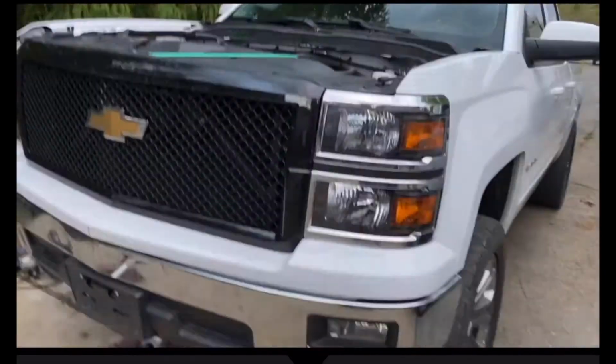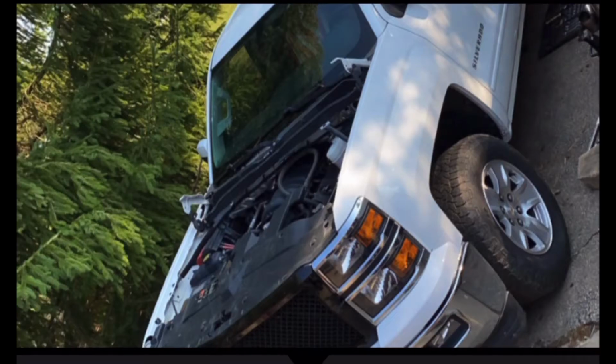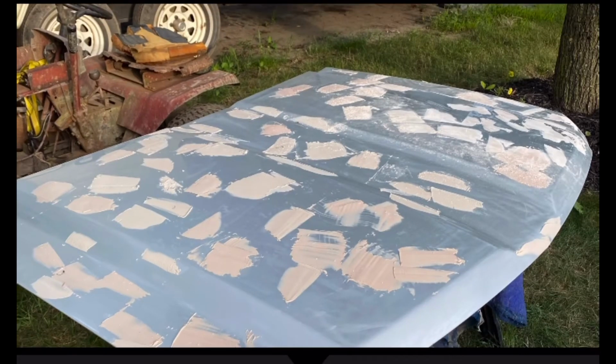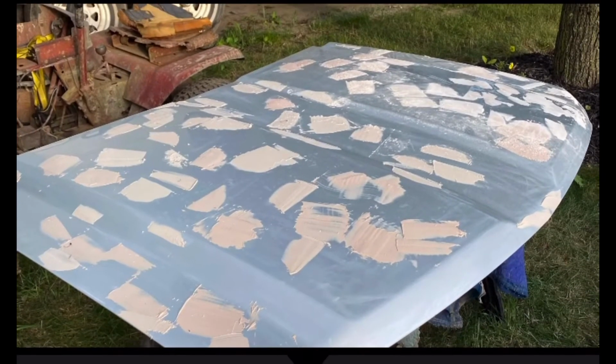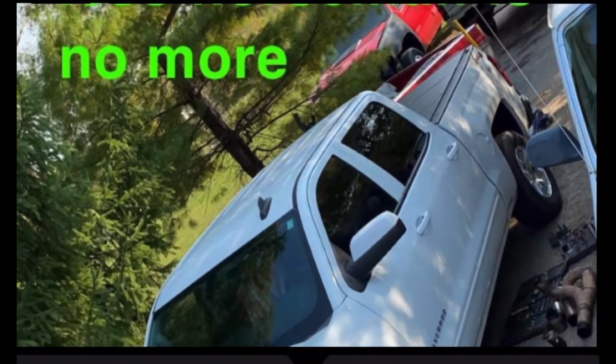And then, of course, I think I showed you the spacers. Yeah, so I put a 3-inch American Truck spacer block in the front end here. If you guys have been watching my videos, I did have a silver hood on this truck at some point, and I bought that off eBay because, of course, the original one was crushed, so I had to get another one. Now, the one I bought had hail damage, so you can see I had to do some body work to it. And I figured out the hard way I really needed to put a skim coat on this hood, but I did end up figuring out the body work, and the hood came out about 99.9% perfect, so I can't complain too much. So, you know, no more hoodless horsemen.